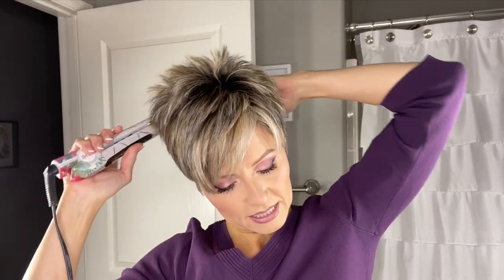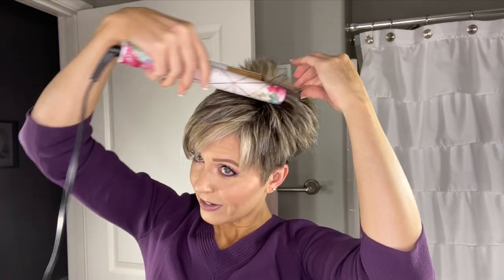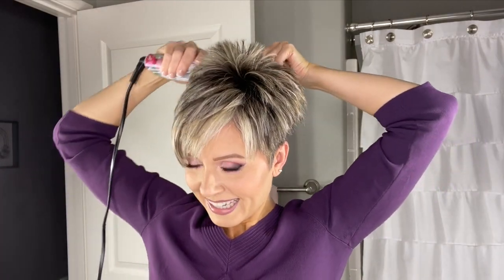I don't mind a little spikiness back here, and I think it's even fun, especially on kind of a more glamorous look like this. But you can do whatever you prefer back there, but I just think it's easier sometimes to just let the hair have a little fun.